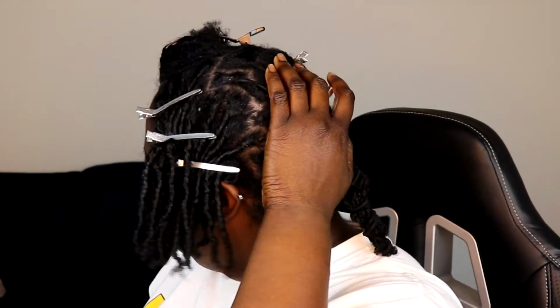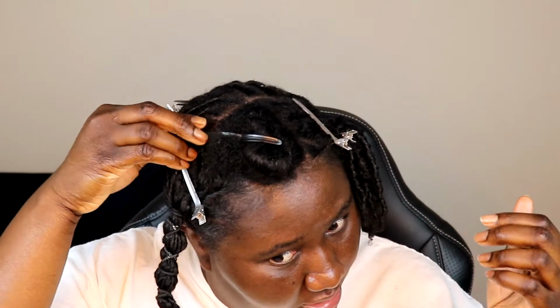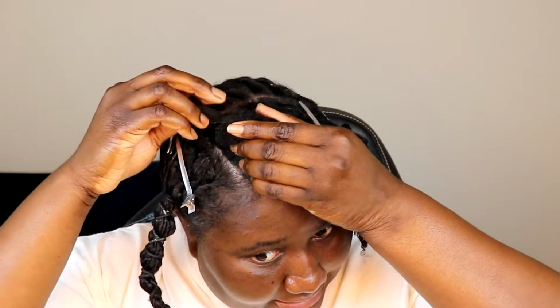Okay, I'm almost done now. I did the back. I kept the pins in and I twisted up to elongate it. And this is the side. I'm gonna do like a half part. So I'm just gonna show you guys again how this very long, tedious process is going. Also, tip, if you're doing your hair and you don't wanna touch the clips, use chopsticks.